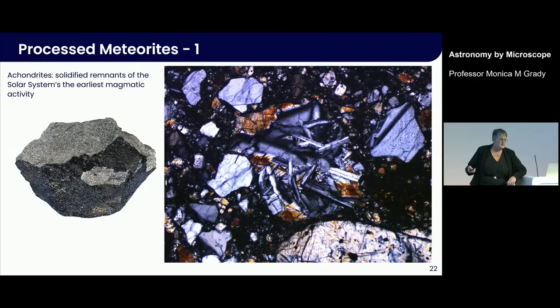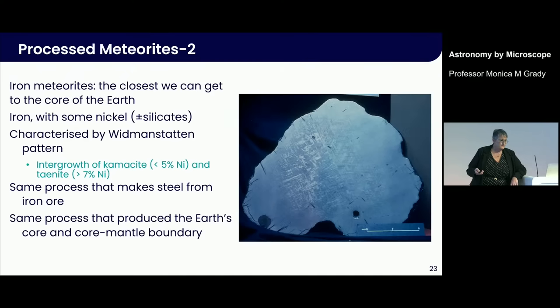Processed meteorites, these are the opposite of the primitive ones. Some of them, like the ones that come from Vesta, are the solidified remnants of the solar system's earliest magmatic activity. So we've got really old volcanoes on some of these asteroids. Iron meteorites, these are the ones that have actually completely separated out.